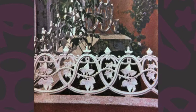Other ornament would be on all sorts of other details, but one good example would be railings. And this is a railing at Belleek. It's cast iron, the sort of thing that was mass-produced in the 19th century. But it was mass-produced with a tremendous attention to detail, and it's something which is both functional and ornamental.